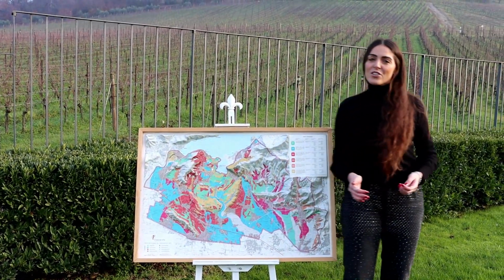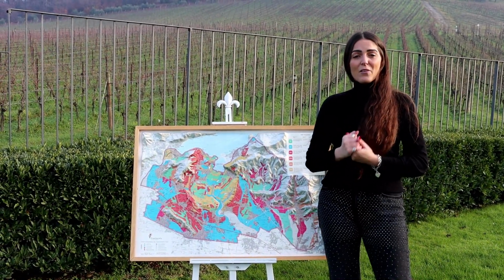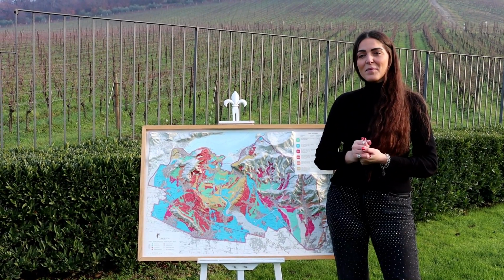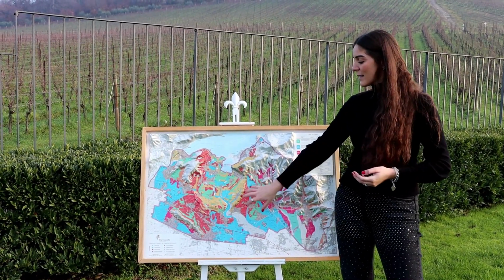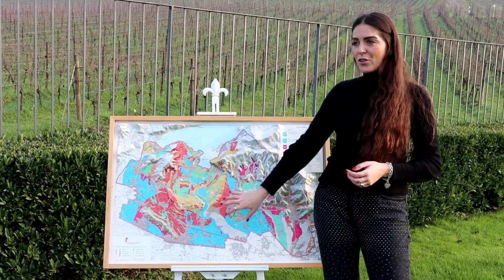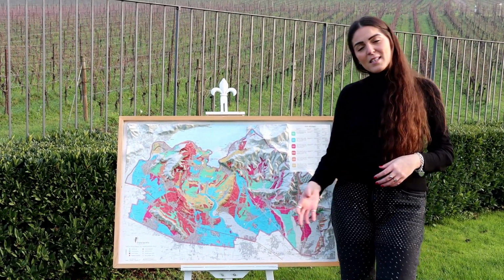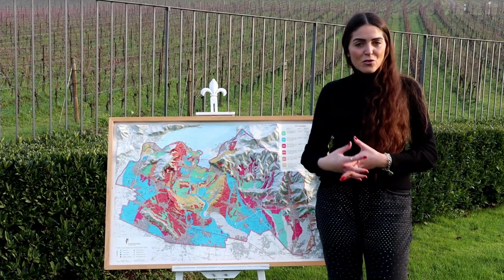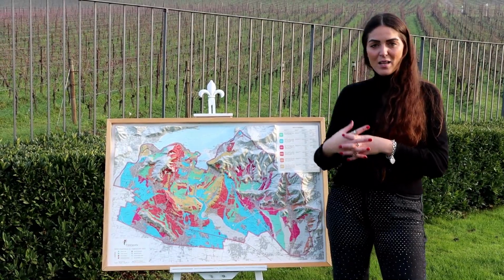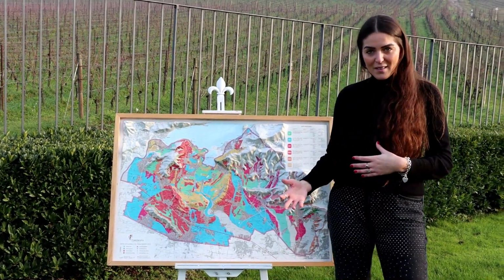So when this glacier melted and retreated, it left behind itself a great variety of deposits, as a gift to the region. And we can see these deposits are underlined on the map by several different colors. So you have to know that in some regions of Franciacorta, we have more big stones, in some others we have more clay or more limestone or more sand. And this difference is very important and allows us and our colleagues to shape many different styles of Franciacorta wines.